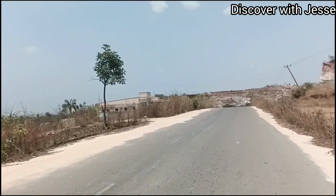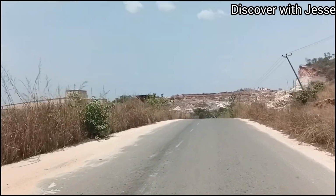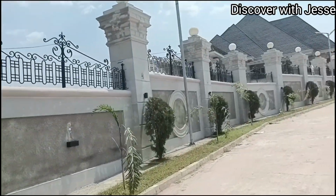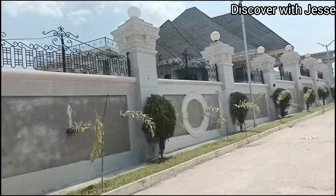So that place you are seeing down there, my brother, they park sand there, and I'm waiting for that place to be like that. A Caterpillar comes there and they park sand. Yes, you see it. It's very beautiful. So guys, see the fence now. See the fence somebody built in a village, my brother. This fence is sharp. The building also makes sense.